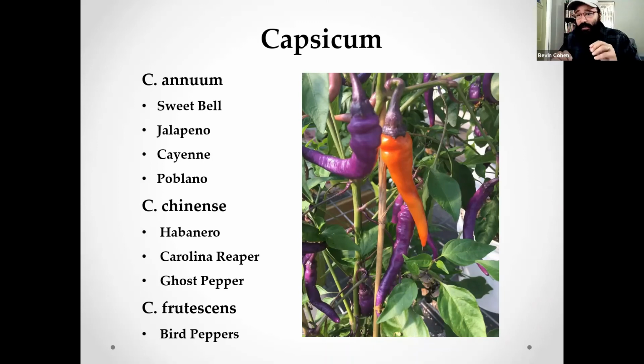And if you get that on your fingers and you touch yourself in any sensitive areas, like your eyes or your nose or more sensitive areas, it's going to be a sad scenario. And it's going to be a sad scenario for quite some time. So wear gloves when you're dealing with harvesting hot pepper seeds. And I'm telling you from experience.